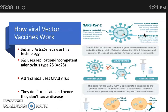This is a diagrammatic representation showing how the viral vector vaccines work. So this is the coronavirus, and the red portion is the genetic segment that codes the spike protein. This genetic segment is cut from the coronavirus and placed into the vector virus, in this case the adenovirus, and then given as an injection as a vaccine. After injection, it will go into the human cell and spike proteins will be produced. That again provokes an immune response by the host.